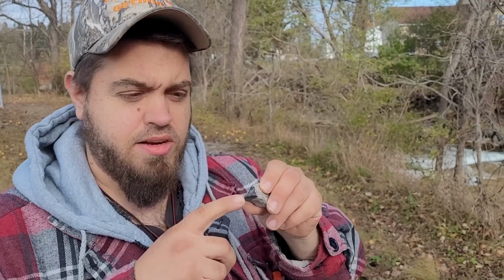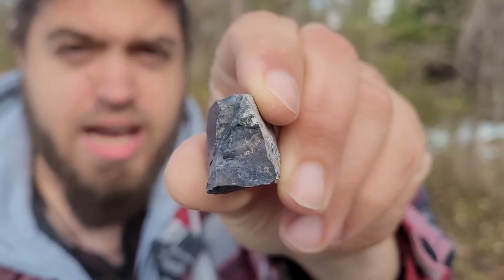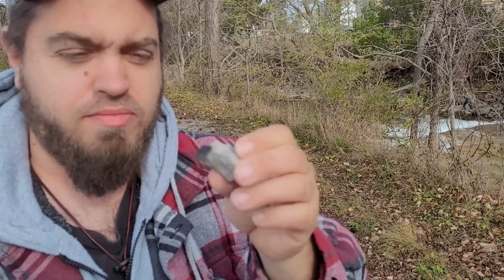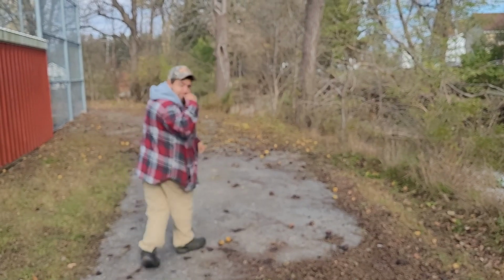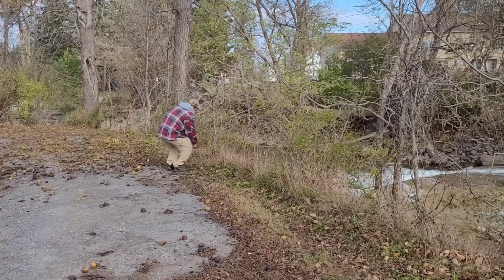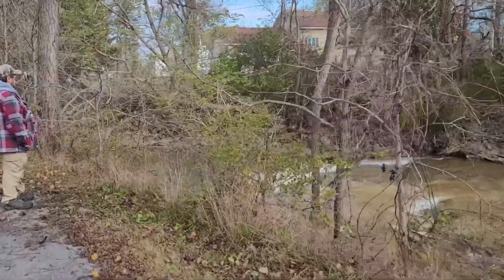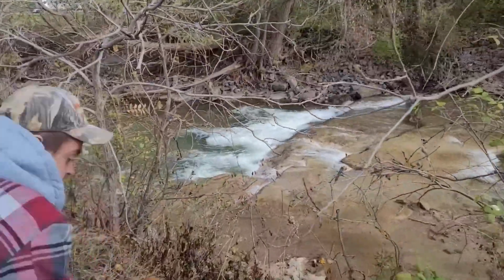Alright, you got to do something, guys. Sniff this rock. Sniff it now. Smell that? Smells like trash oil. It's wonderful. So weird. Black walnut.